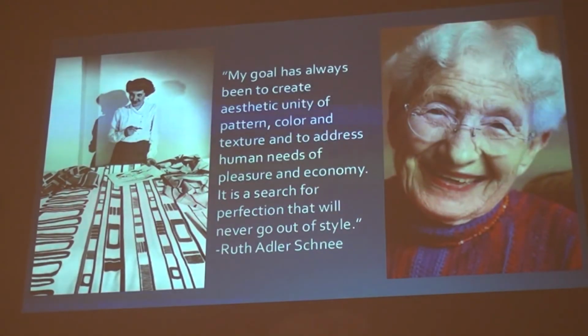Yeah, so I love this quote by Ruth. My goal has been to create aesthetic unity of pattern, color, and texture, and to address human needs of pleasure and economy. It is a search for perfection that will never go out of style.